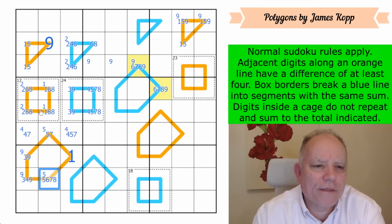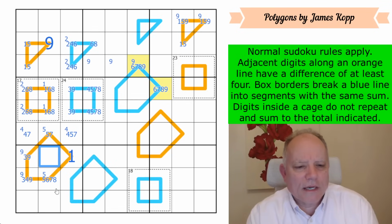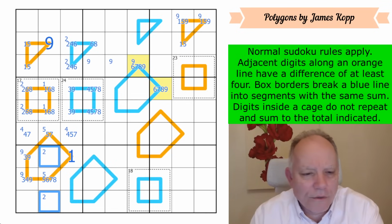Oh, 2 is in one of those cells and one of those cells. So now one of these 2 is a 2.